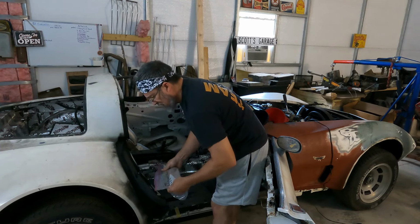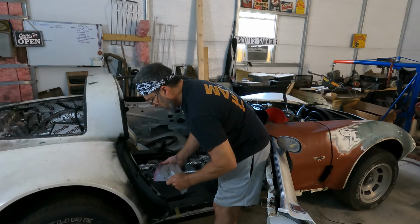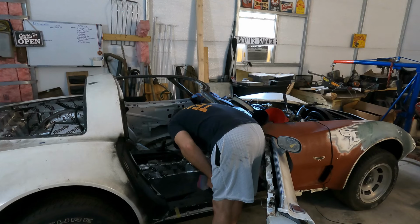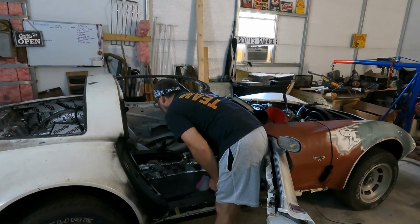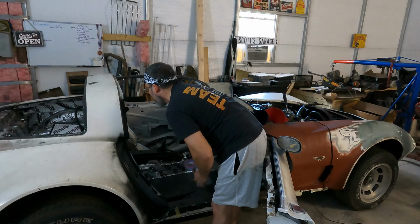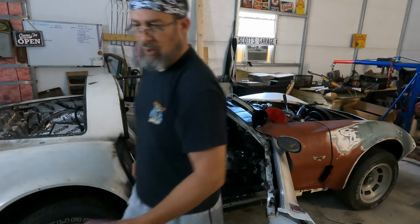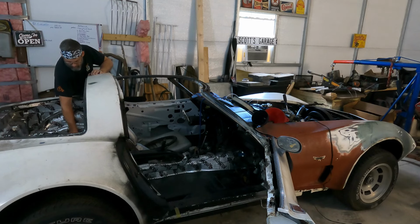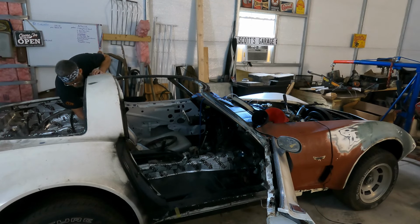Miscellaneous screws, passenger vacuum vent floor, 2 bolts. Alrighty then. Apparently I'm missing the vent, but I've got it over there. Now, I still need to find a little metal rod to go through here so that these doors will close. I have a new frame, but I don't have a metal rod. What is holding that up? There we go.